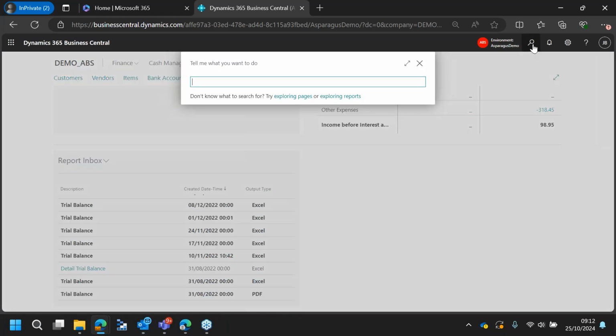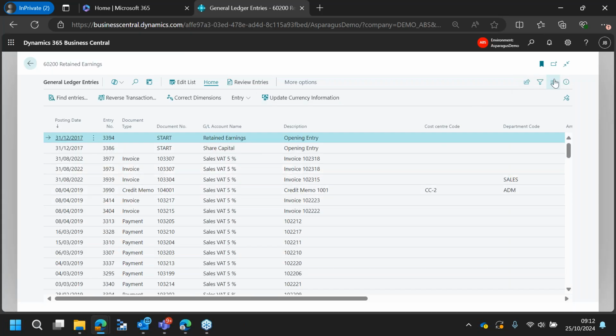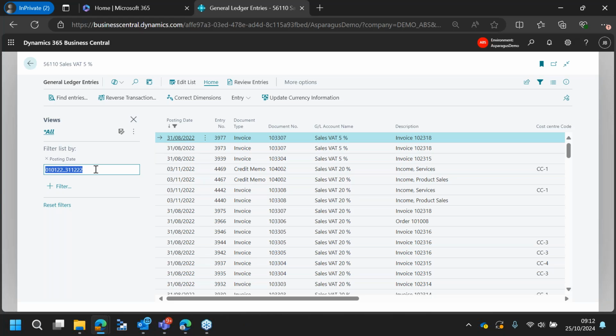Next I'm going to go through the filtering and saving views capabilities. I'm just going to go through to the general ledger entries. I'm going to put a filter in here. We've got this little filter icon here, and I'm going to start filtering the data. Let's say I wanted to filter my posting date. I know I have data for 2022, so I'm going to put in my filter for 2022. You'll notice that the data gets filtered, and you'll notice a little filter icon there, so I can see that this column or field has been filtered on.